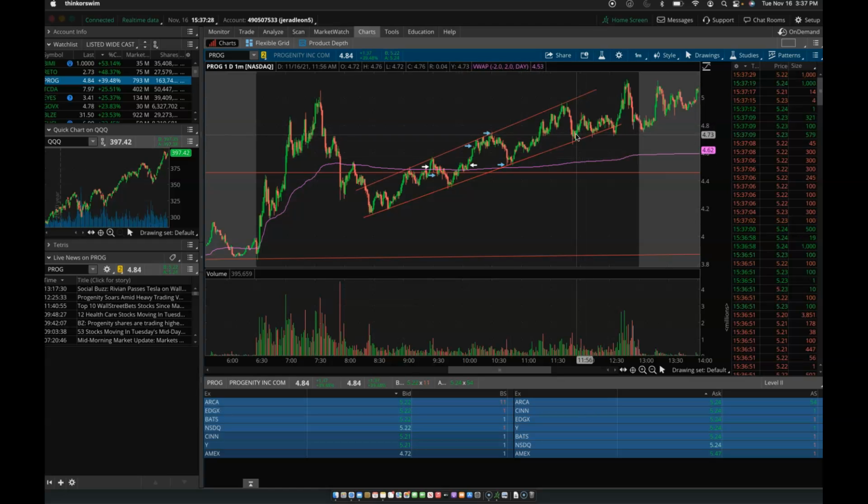And I really didn't want to add another 100 shares and then be red on the trade on the day. So it was really just kind of biting my tongue and sitting on my hands and not pulling the trigger. I thought that 5 would act as resistance, and this would fade and the shorts would take over. But it did have a quick little fake out here, but it came right back and made a new high of day.